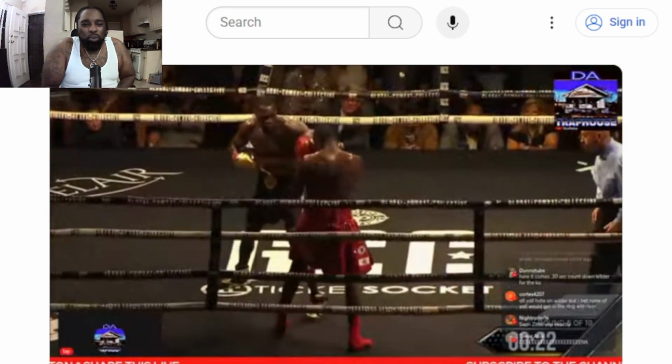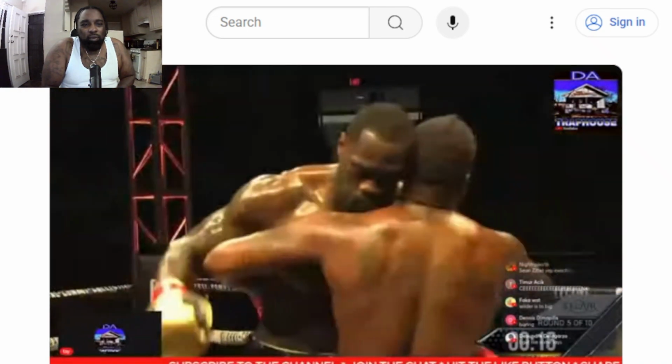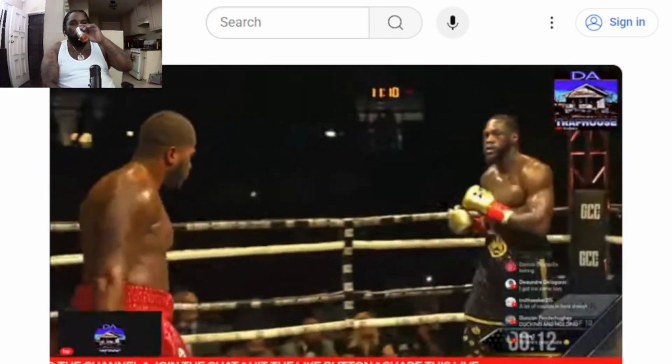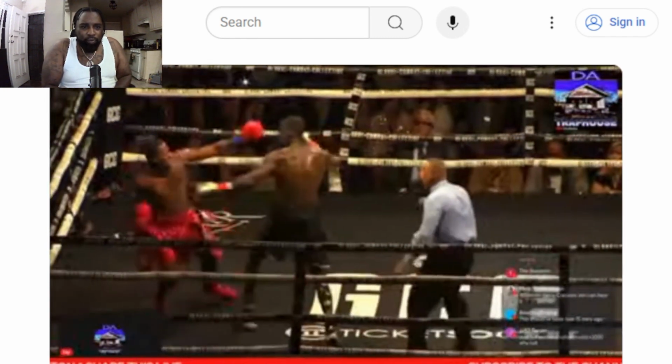Wilder's, so Deontay, just with that right hand back. See right here when Wilder's pressing Herndon to the rope, throw that right hook to the body. That right hook to the body would then open up the left hook up top. Good right hand from Herndon there. Now rips into the body of Wilder.